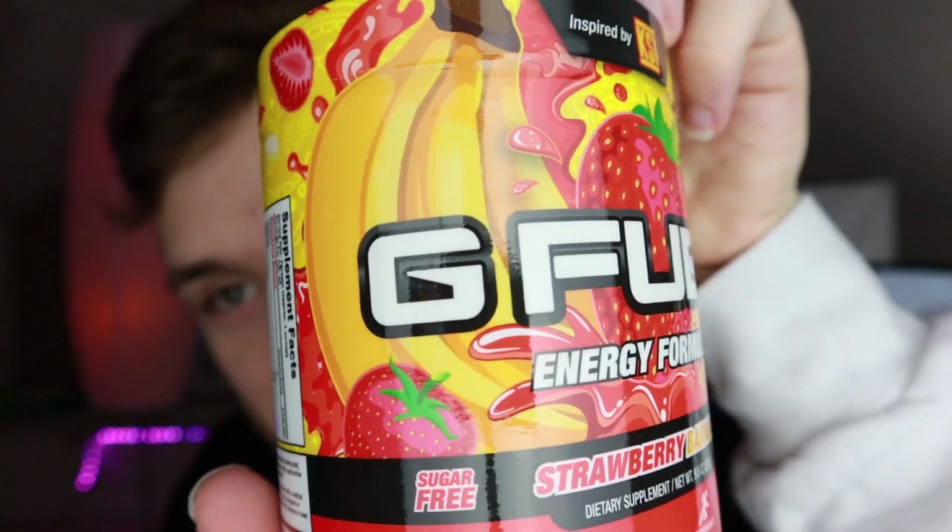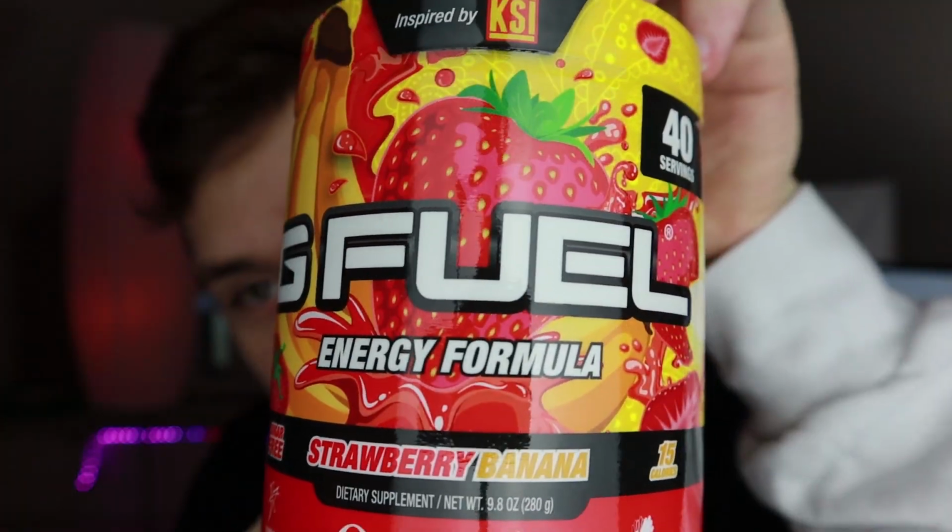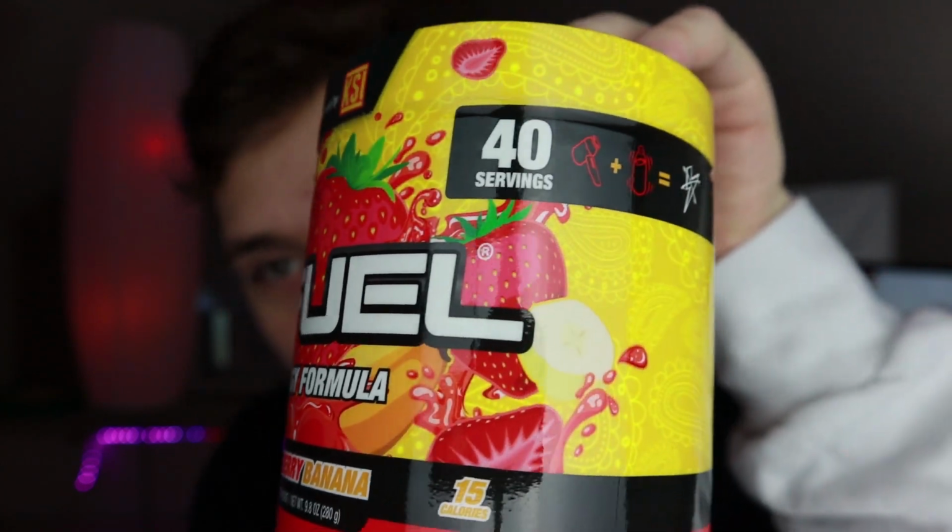I do like the clear shakers the most. Got that new factory smell to it. And to go along with that, we do have the tub of the strawberry banana flavor. This is what the tub looks like all the way around. It's got that nice blend of the red and yellow colors. This looks like a bandana design all over it too, because you know KSI always wears those bandanas. Again, presentation never really fails from G Fuel. But does it actually taste good?